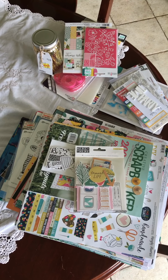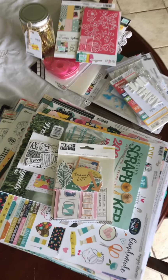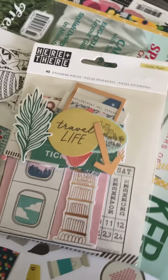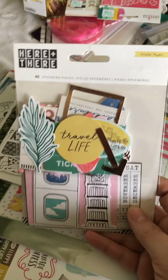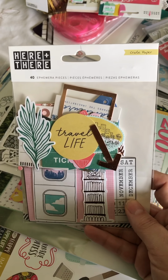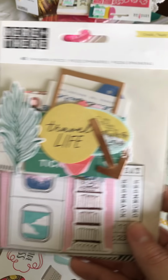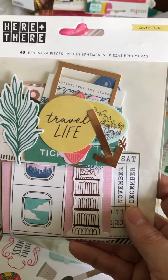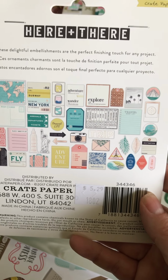So as you can tell by the giant stack on my dining room table, I've done quite a bit of crafty shopping lately. This first stack is courtesy of my shopping trip to Scrappin' in the City in Knoxville. That's Sarah Preston's store. I love that she had the new Crepe Paper Here and There line. These printed die cuts are so fabulous. I can't wait to use them. And I really like how you can see all of the different pieces on the back of the package.